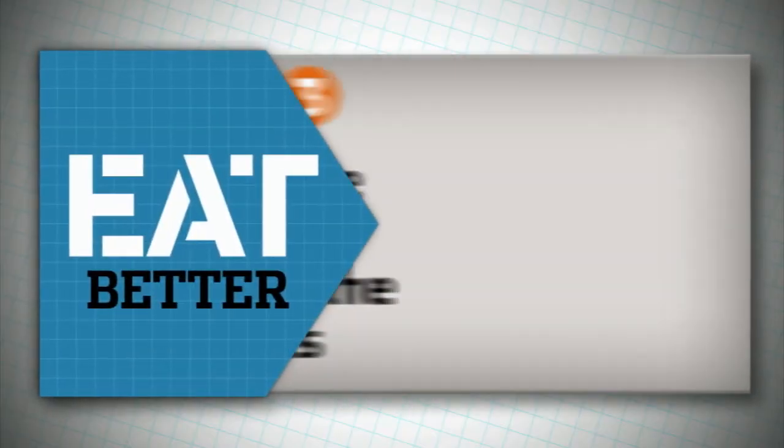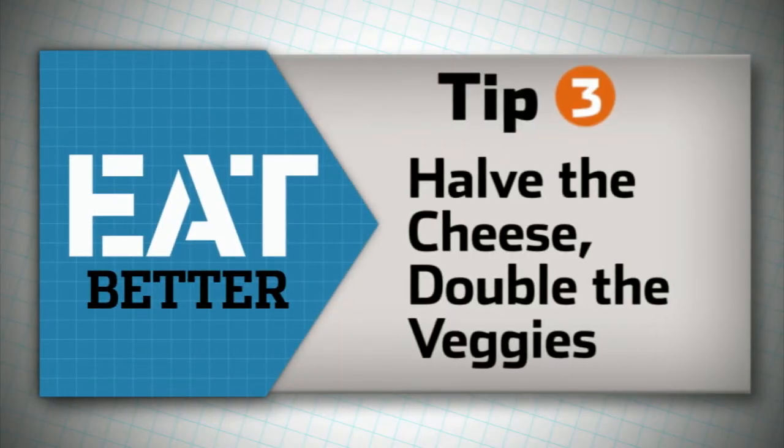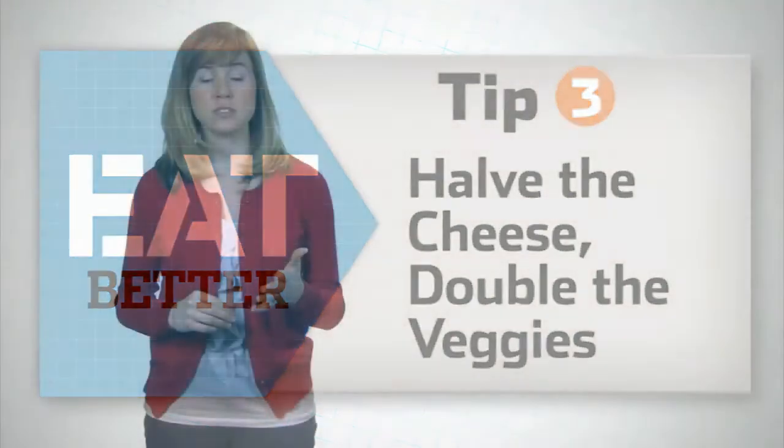Tip number three is to double up and down. Ask for twice the amount of vegetables and half the amount of cheese. This will add more fiber, vitamins, and minerals to your pizza while also reducing the fat.